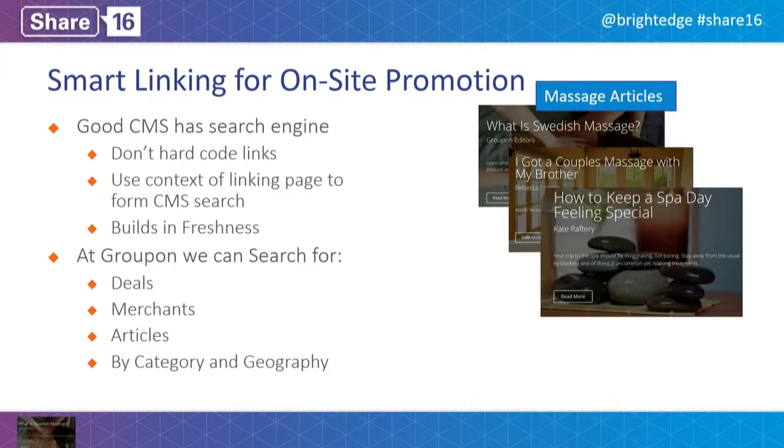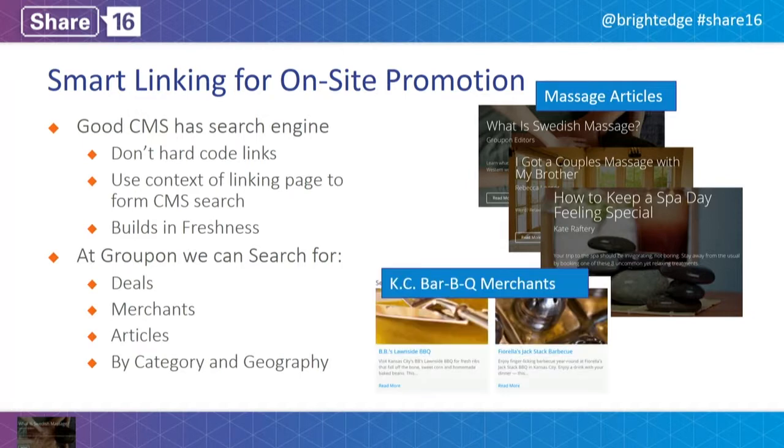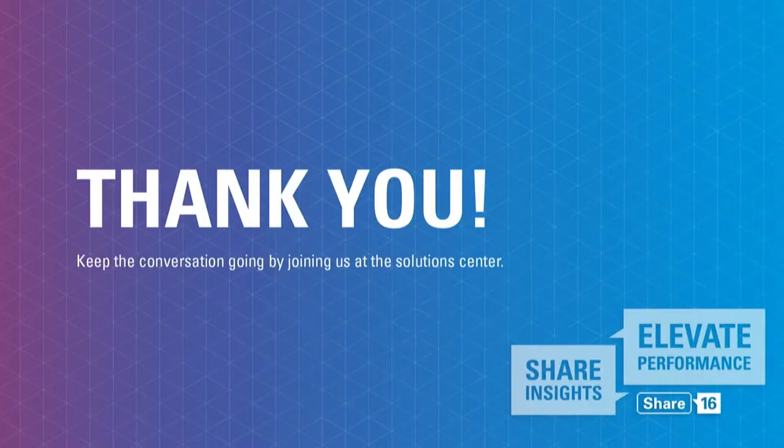And the examples were the massage articles. So that's one way we can show more. These are the ones that are showing currently on our local massages page. And again, the barbecue merchants. And I think that is my last slide. So I may have, yep, that is my last slide.